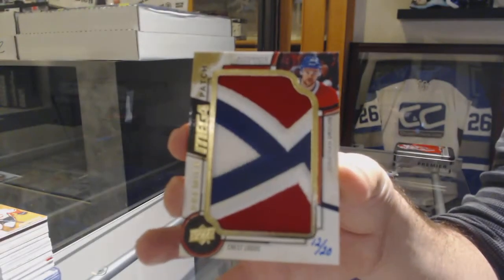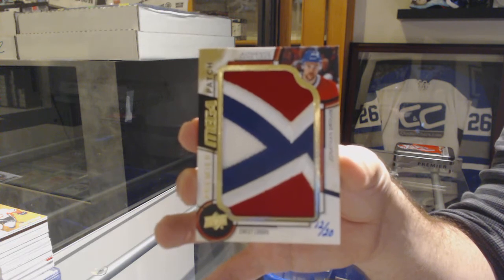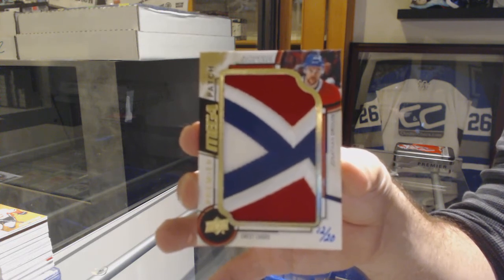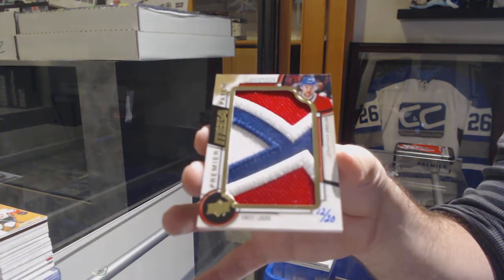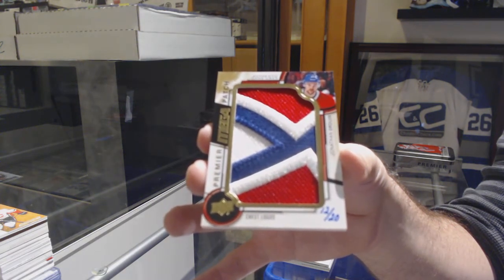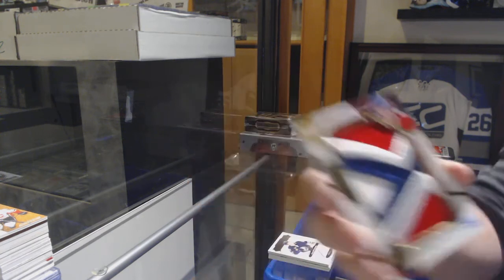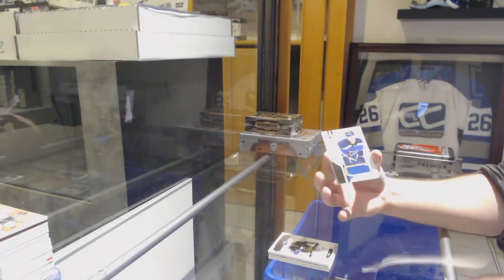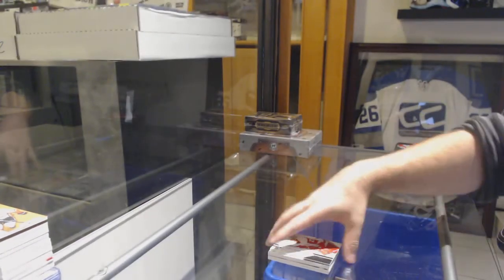Literally for the Habs patches, that's probably one of the nicer ones you can do. Because that's where the two points meet, essentially. That's a pretty slick-looking card. For the Blues, Jordan Kyrou, and for the Red Wings, a 199, Rasmussen.